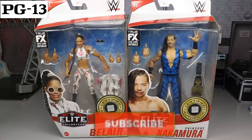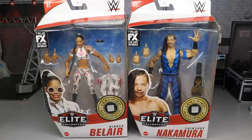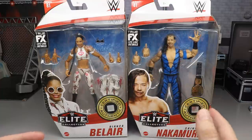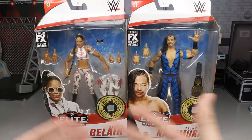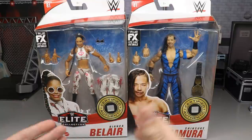Today, ladies and gentlemen, we have another 2-in-1 WWE Elite Series 81 review for you guys. In front of us, we do have Bianca Belair and Shinsuke Nakamura. Very excited for both of these for specific reasons. With Shinsuke Nakamura, we get our first look at the brand new Intercontinental Championship in Mattel WWE figure belt form. And then Bianca Belair is one of my favorite women in all of WWE, so finally getting a figure of her is going to be really, really nice.